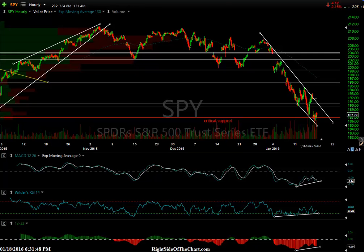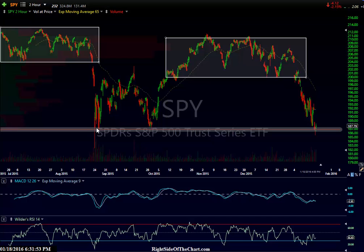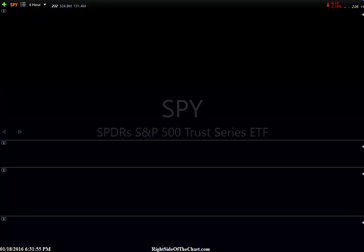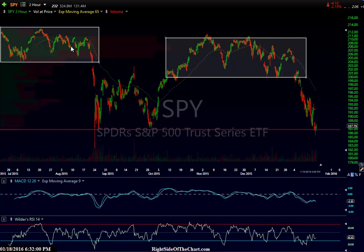And just to show you that support, I have to go back a little farther in time. Here's a 2-hour chart on the SPY, and you can see how well that support level is defined. Go back 4 hours, and I don't have that one marked up. Sorry about that. Here's that trading zone that we fell out of back in August, and that led to that meltdown. Similar story here. So again, the meat on the bone for the short trade was shorting up here, and then as you approach this level, the risk reward has now flipped, in my opinion, to favor the long side.